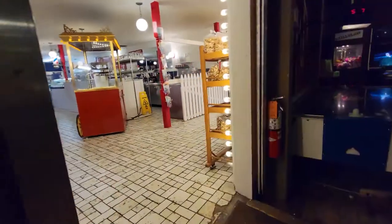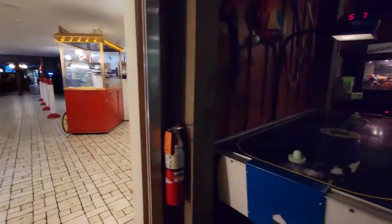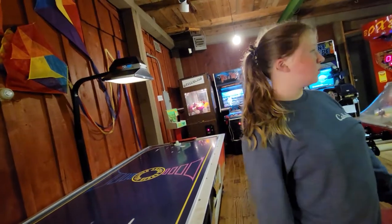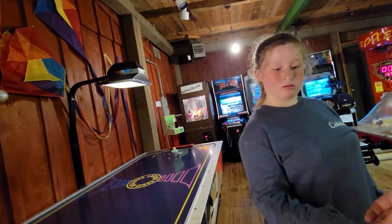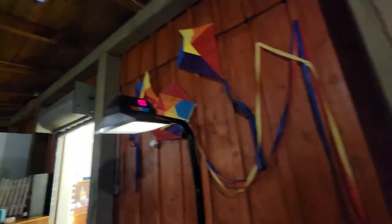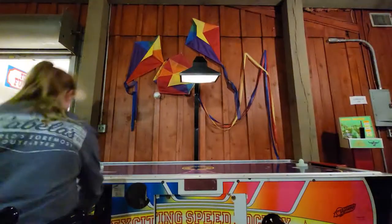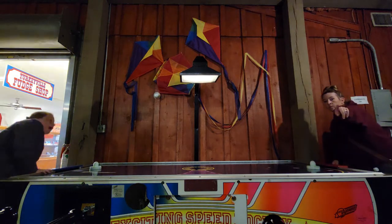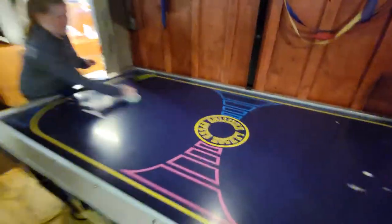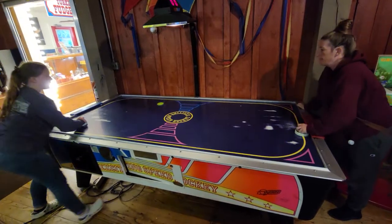Air hockey? Yeah. Gotta put all this stuff down. How much is it? Here. Oh, never mind. It's an odd one. Here. Girls are playing air hockey. Let's go, T-Rex arms.